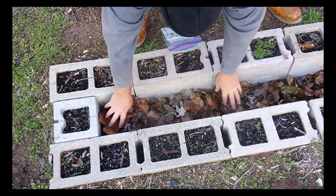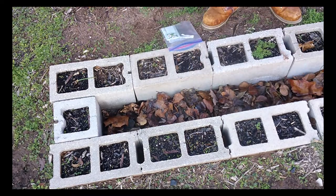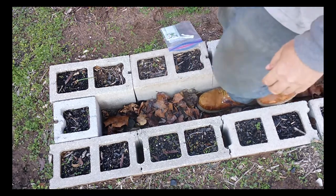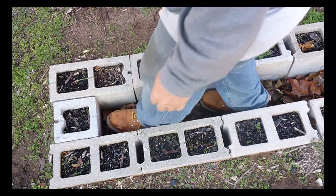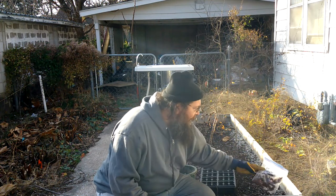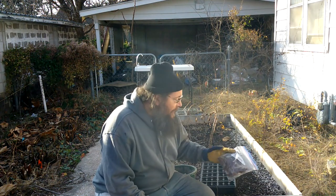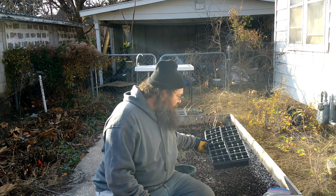There we go. Throw it back up with the leaves. Walk on it a bit. All right. While I'm still thinking about stratifying our seeds and getting them started here in the middle of the winter, I'm reminded that I have this Staghorn Sumac that also requires some stratification. And we're going to plant it in these little cells here.